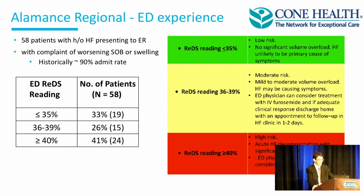But if you look at our data, look at the numbers a little bit. These are patients presenting to the emergency department saying, I have heart failure and I am short of breath. One-third of patients are less than 35%. 26% are 36 to 39%. So 60% of patients that come into our hospital ER probably don't need to be admitted for heart failure. And then greater than 40%, there was 41%. So about 40% really need to be there, and we need to see those patients.